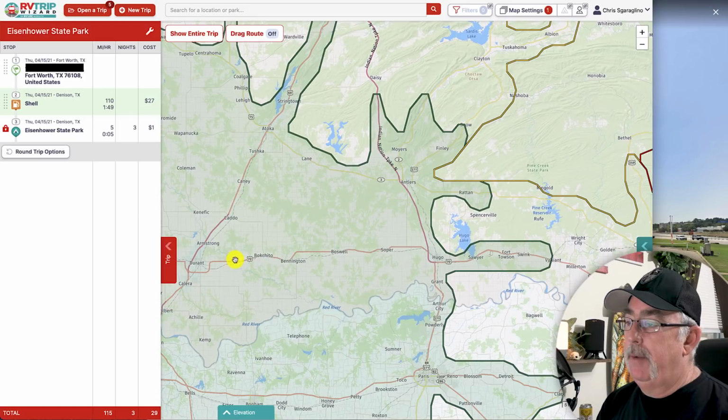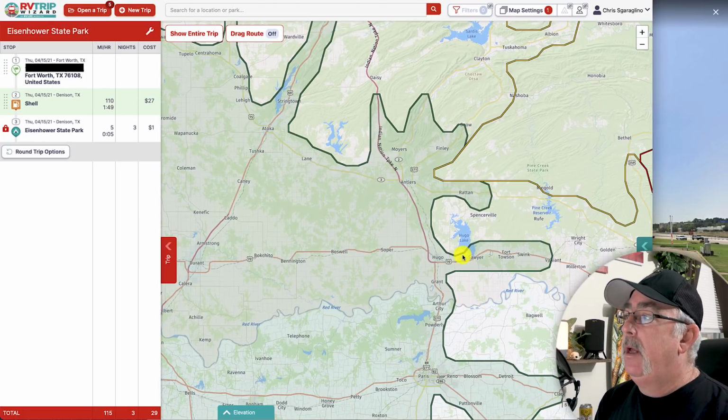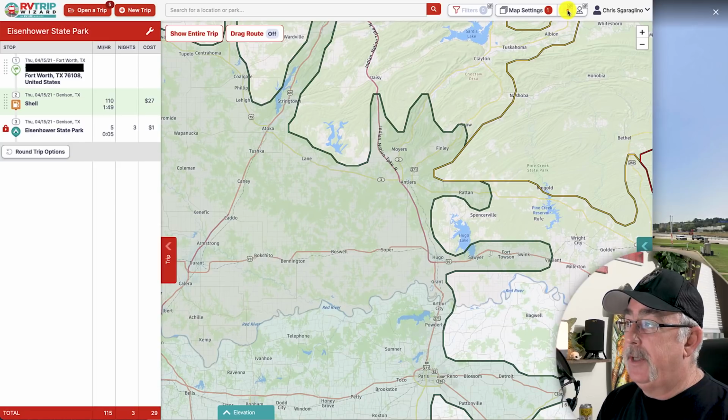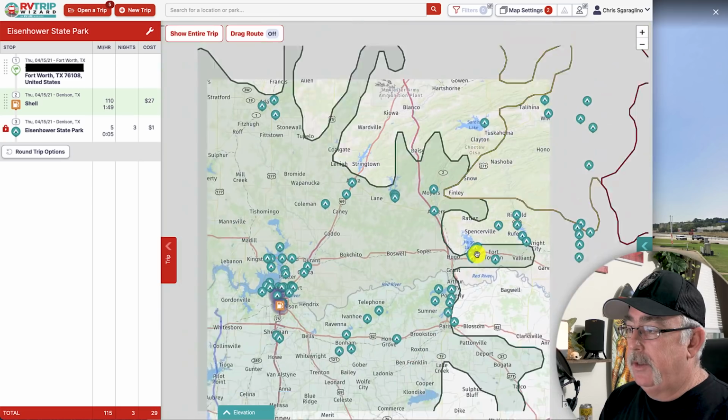So let's say that we're coming down this highway right here, and we're headed east. So we need somewhere right in here where we're going to camp. So what I would do is come over here and turn on this icon here that shows me the campgrounds. Now look, right there off the highway.